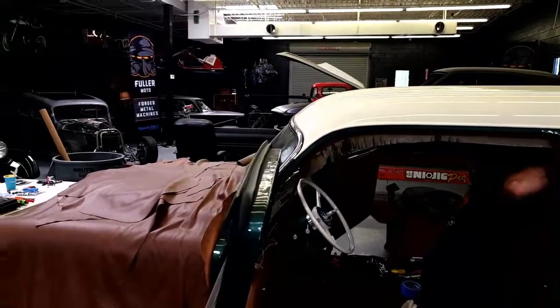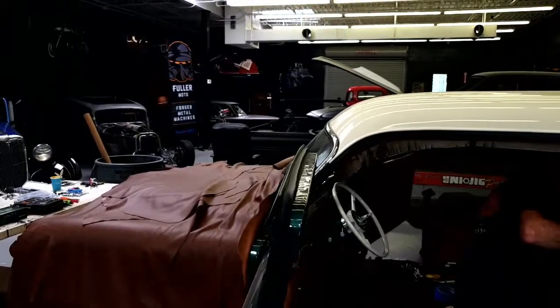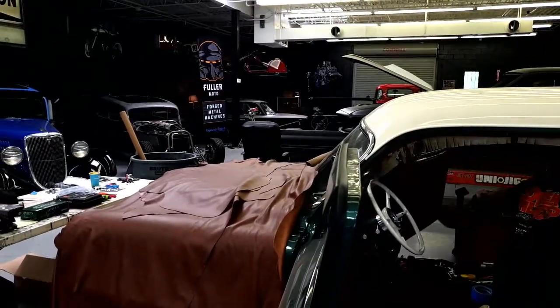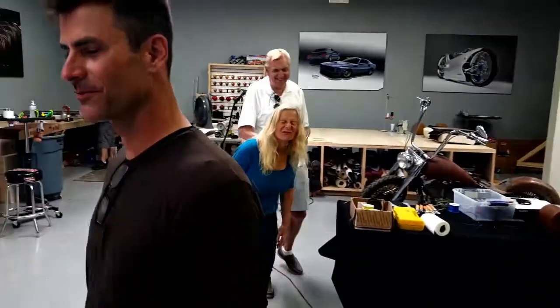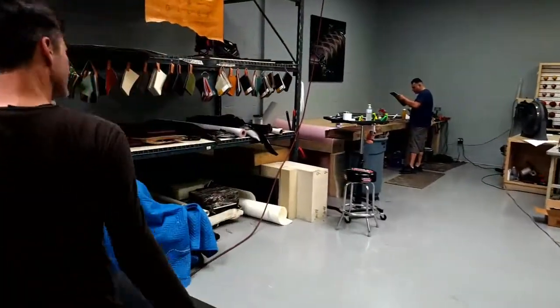Well, there we go. There's some of the amazing vehicles that Bryan's got in build at the moment. Show you the metal shop real quick. Yes, please.